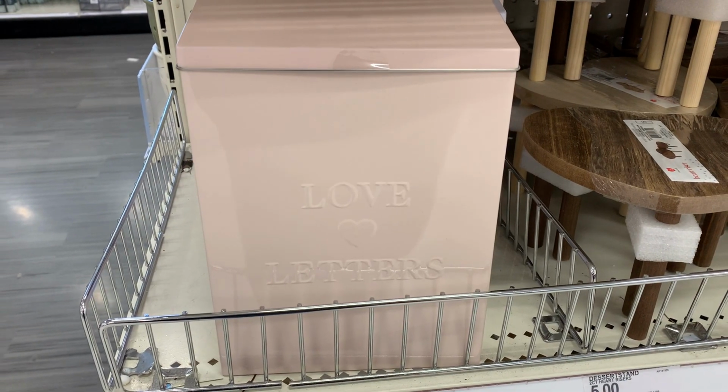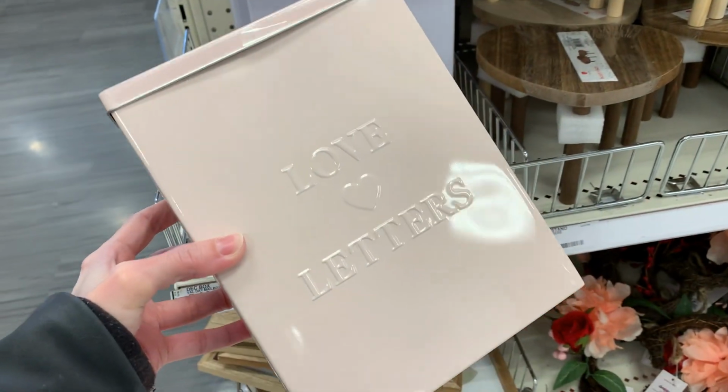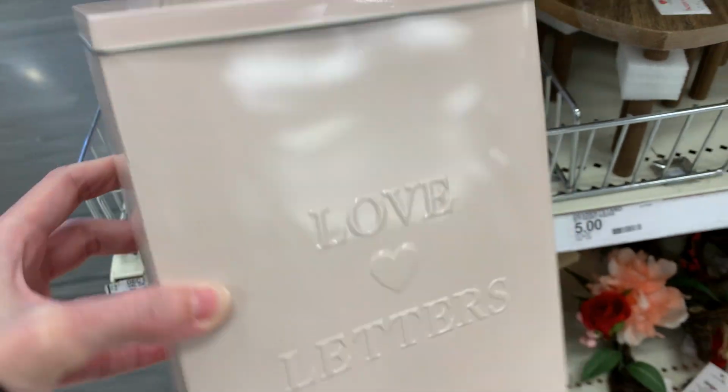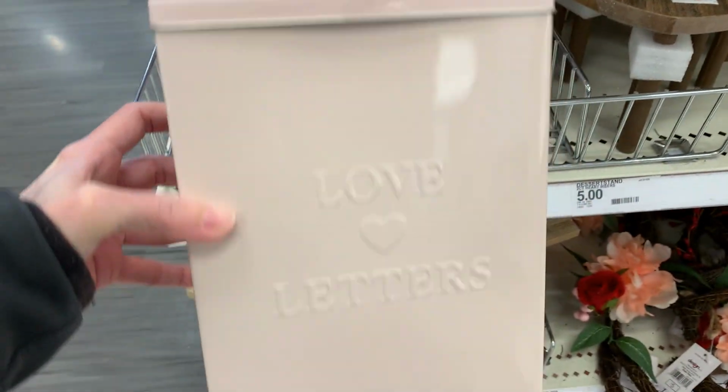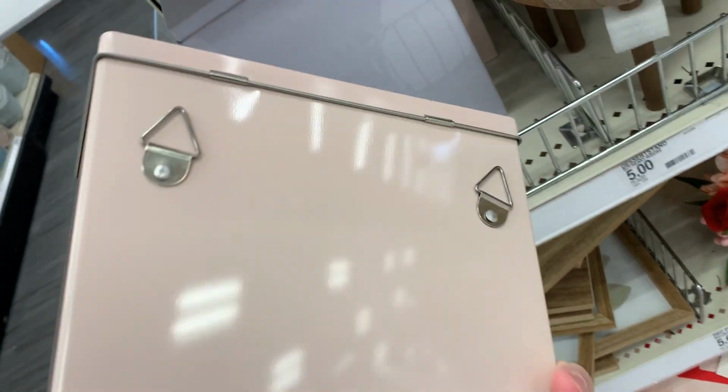This is a really cute item. These are tin mailboxes. This first one here is made for Valentine's Day. It is a light pink color. Might be kind of hard to see on the video, but it's light pink, and it has the embossed words "Love Letters" on it, along with a little heart shape. Nice thing about these, they have little hooks on the back, so you can actually hang these up on the wall.